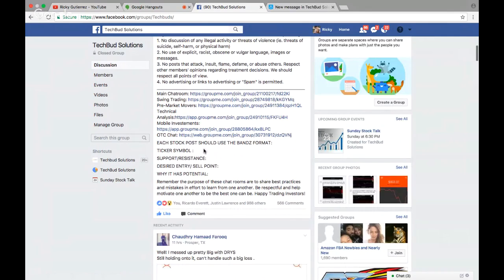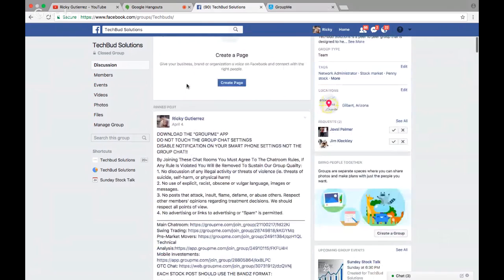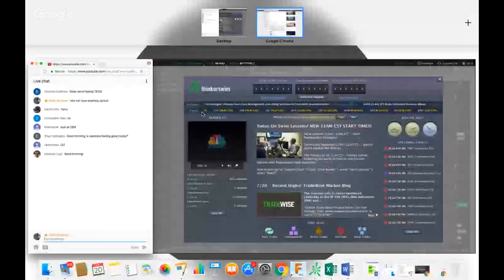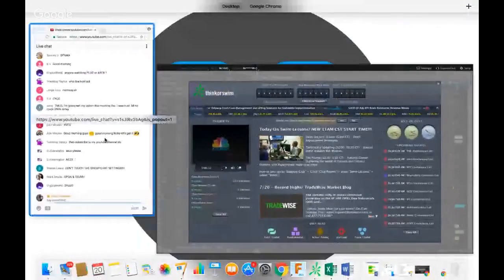The way that we try to promote the best quality when it comes to posting our alerts, we call it the BANDS format. So you want to post the ticker symbol, the support, the resistance, the desired entry point and sell point, and then why it has potential. Being able to do that every time you post an alert overall promotes a better quality type of post. So I hope you guys understand that.